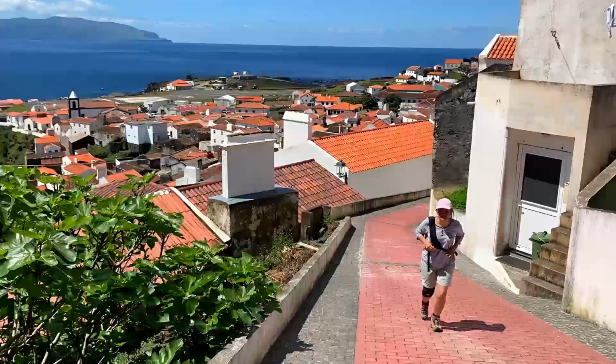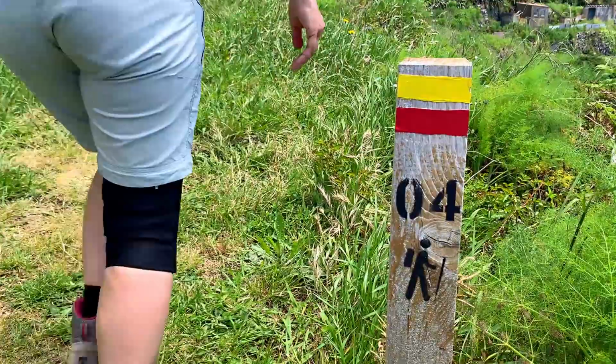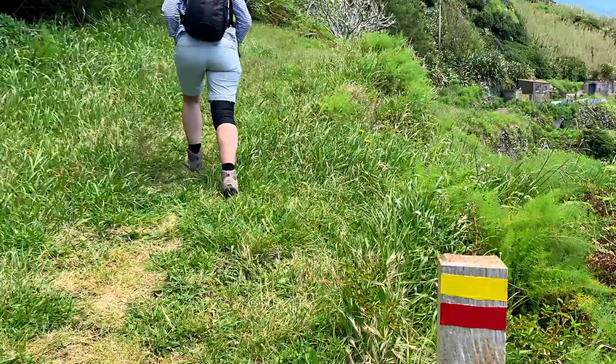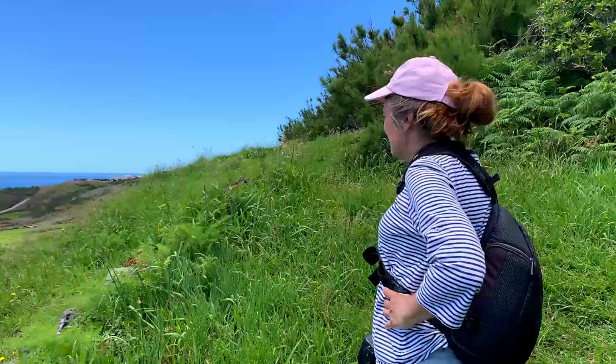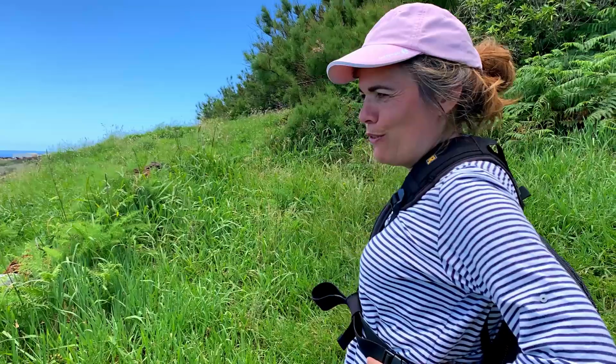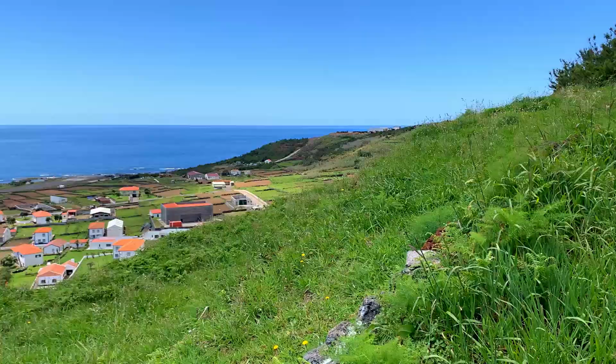And now it's time to walk up this mountain and go see the most famous landmark of the island, the caldeirão. How is it? It's beautiful. And steep, right? And very steep. I shouldn't have listened to you. Yes, look at this. Wow.